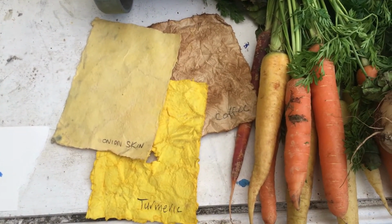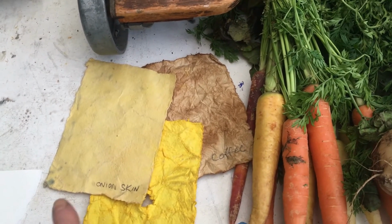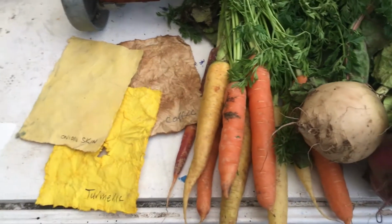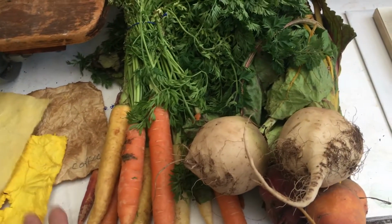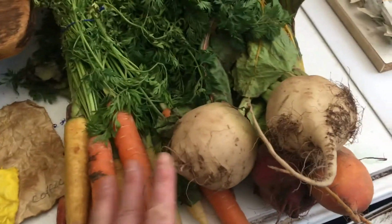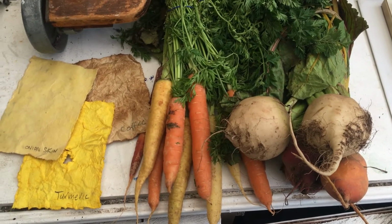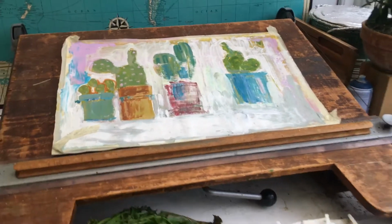Here's a few recent ones, and that's something I think that I'll get more into. That's turmeric, onion skin and coffee, so working ways of making papers and colouring them with all sorts of stuff. And what I love about this is how close it is to these colours of nature. And yes, I bought all these, A, to eat, but B, mainly to draw and as studies. So I could do big work pieces out here when I fancy it.